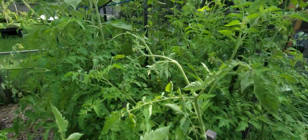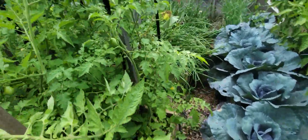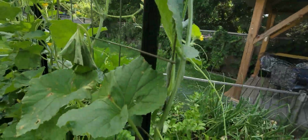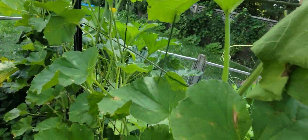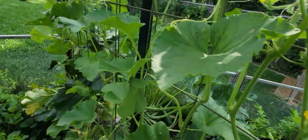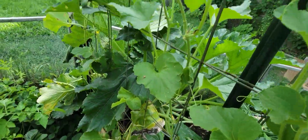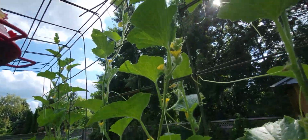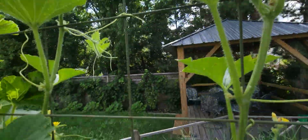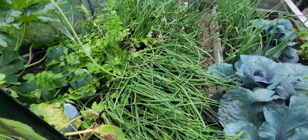More sunflowers. And then this is all cantaloupes growing up here. Now they're not in great condition, but there are a couple of them forming. Last year I trimmed them so there would only be one growing on each plant. But this year I haven't bothered because I wanted to see what would happen if I didn't. And there really hasn't been too many growing, so we'll see.